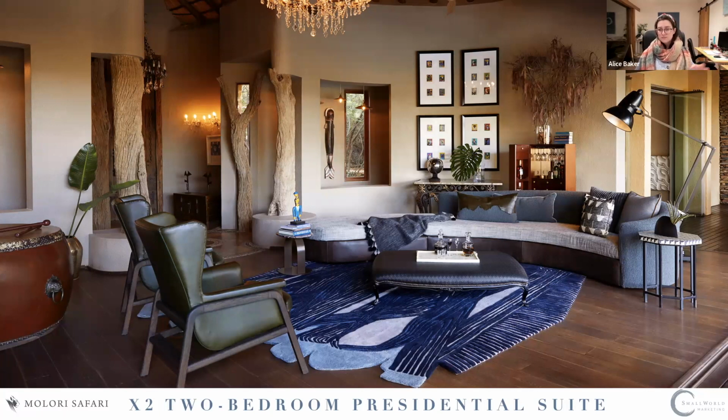I feel like when we stayed here, we stayed in one of these presidential suites, and just chilling out on that couch. It was raining outside, but when it wasn't, we sat out, and you had a pool there. We had a little hot tub as well. So it was a really, really beautiful spot.